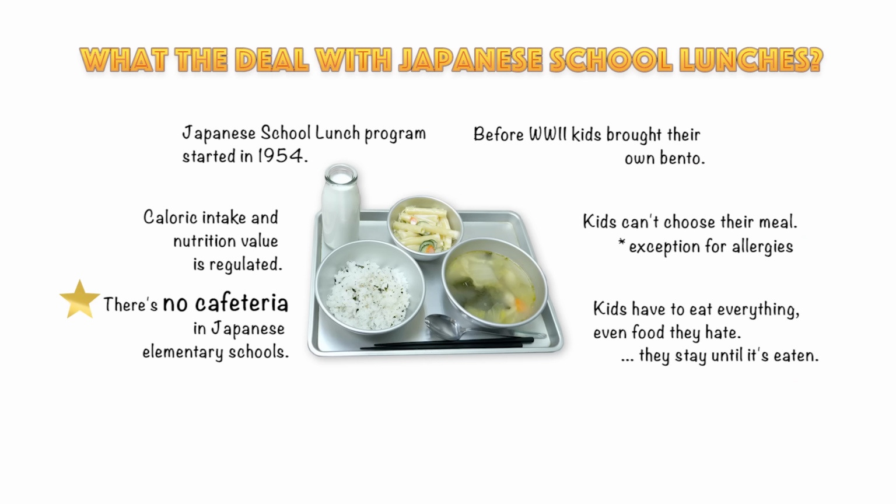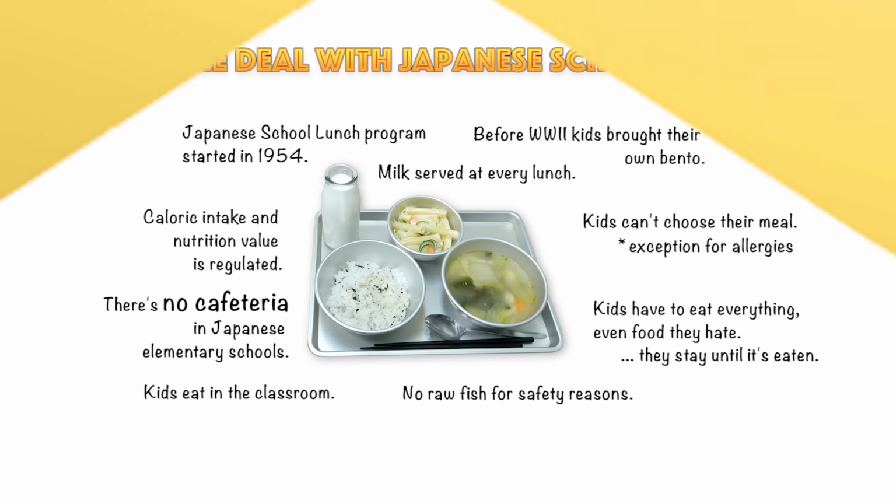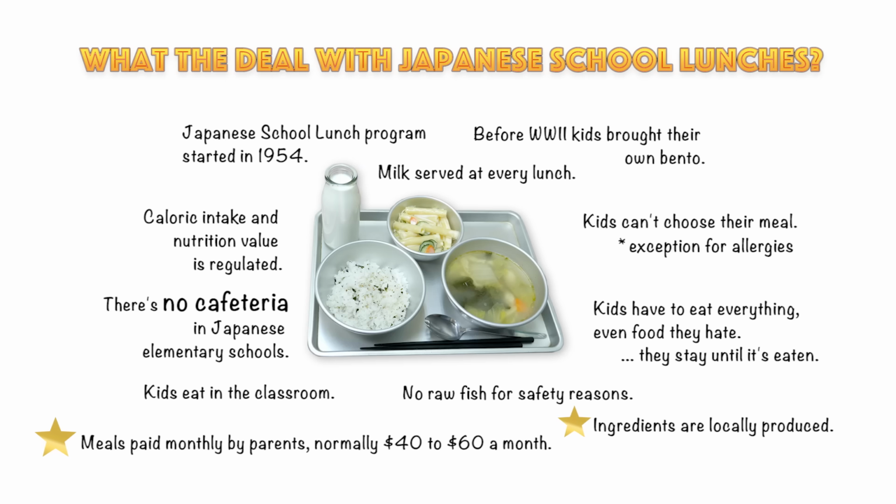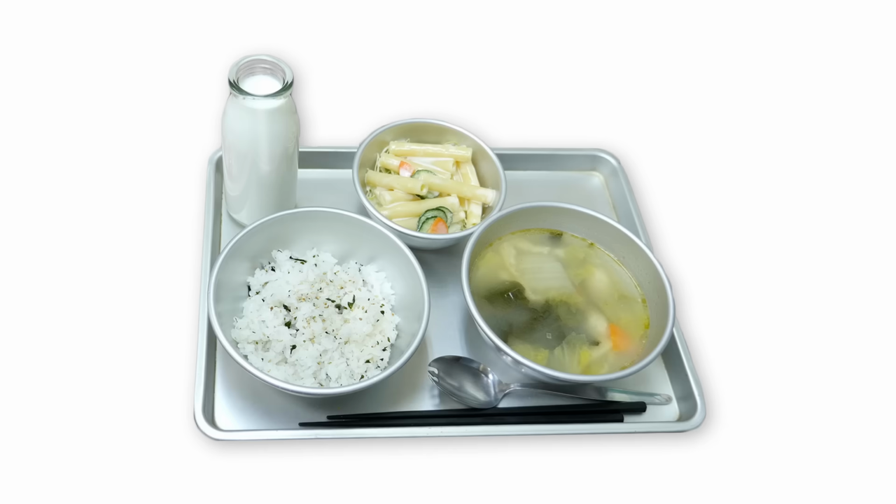There's no cafeteria in Japanese schools. Kids eat in the classroom, and there's no sushi for safety reasons. Milk is served with every meal. Meals are paid for each month by parents, which usually costs around $40 to $60 a month. Nearly all ingredients are locally produced, with meals usually made from scratch. Learning about nutrition starts with what kids eat in their lunches. Are your schools the same way?